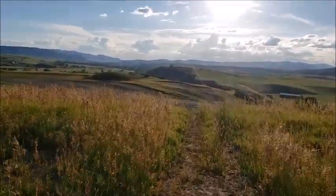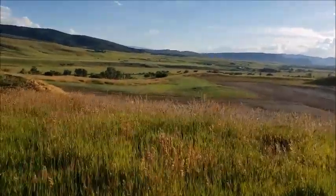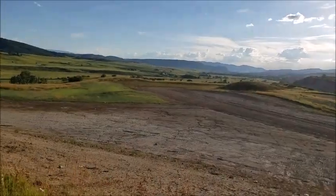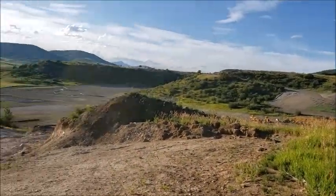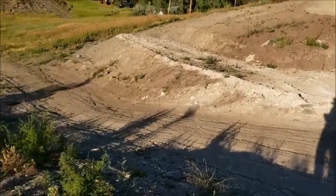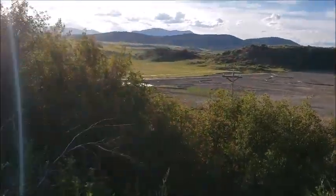Oh, maybe that cliff face is, well, not quite farmland. They're definitely grading it in preparation for something. They cleared up this area for something, a lot of the area, maybe for more housing. Yeah, not too much going on here, but it looks like they're intending to do some work on the west side.